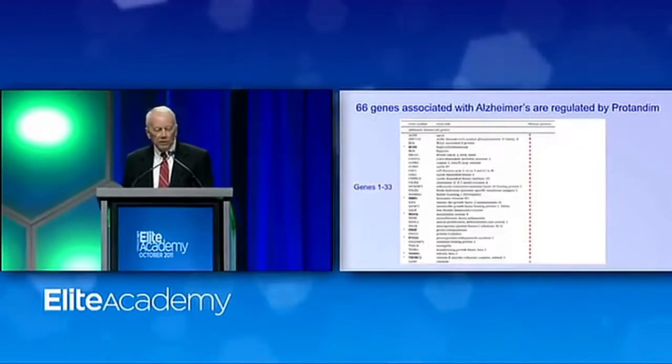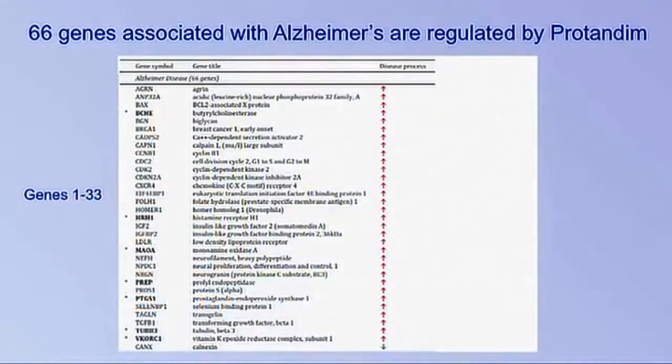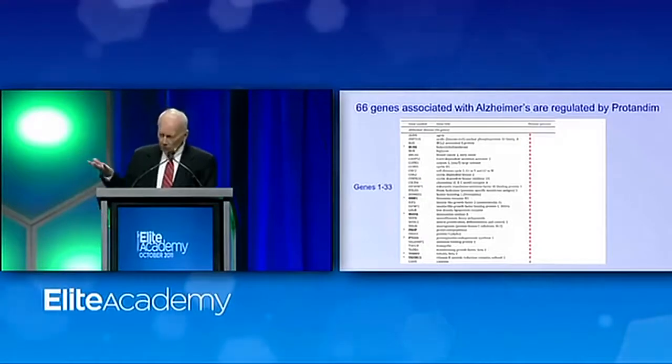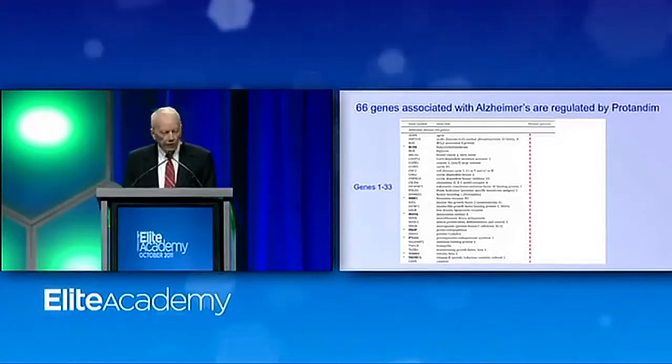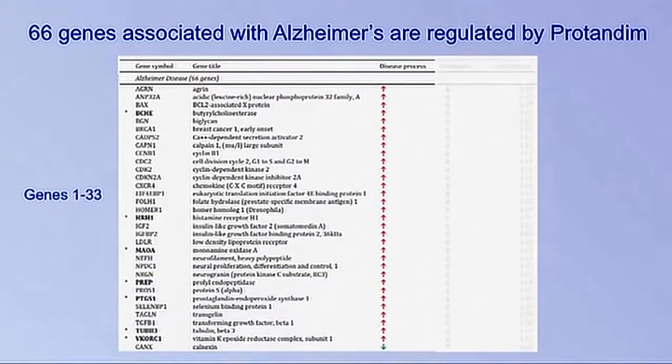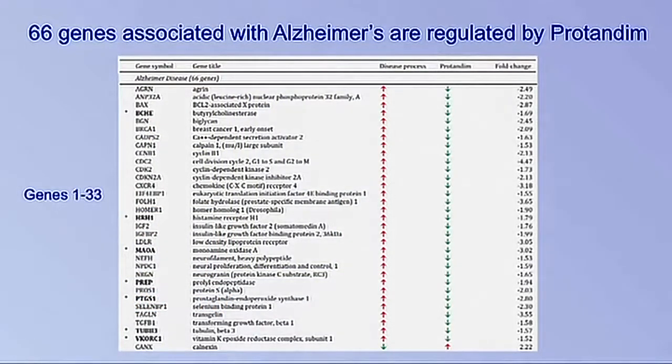And then finally, and this was kind of a surprise to me, Alzheimer's disease, which is a neurological disease. It's not like atherosclerosis, it's not like colon cancer, it's different. It affects the brain, the neurons in the brain. And there's 66, this is a bigger set, so you're seeing the first half of it here. And notice that the disease process tends to be genes that are kind of out of control. They're upregulated. The red arrows almost throughout this chart. Again, by this time you could probably guess, what does Protandim do? And again, all of those red arrows are flipped.